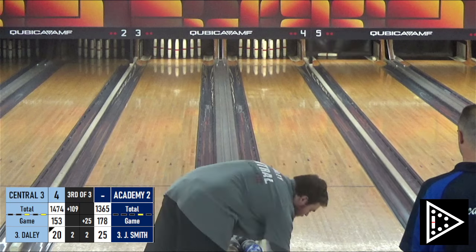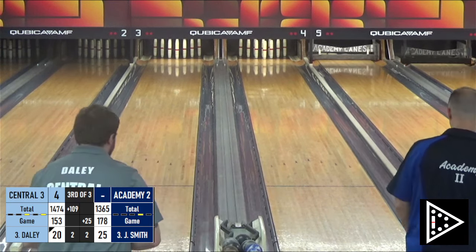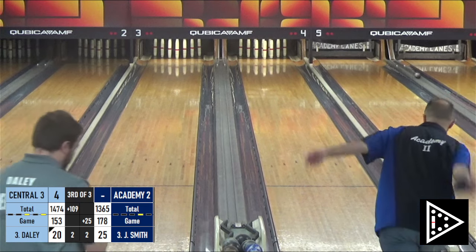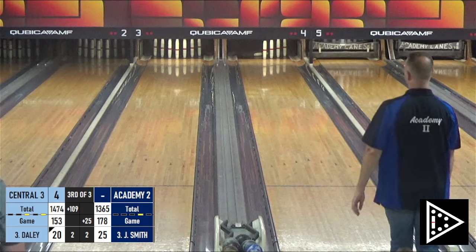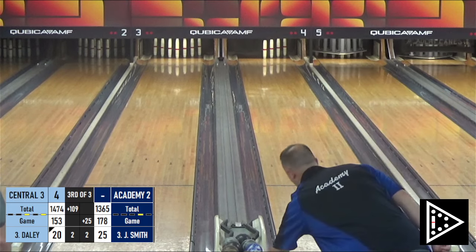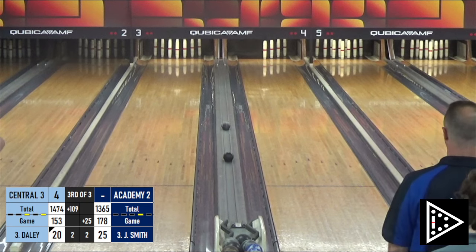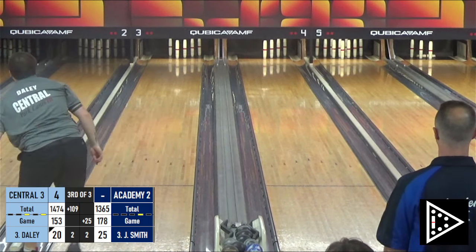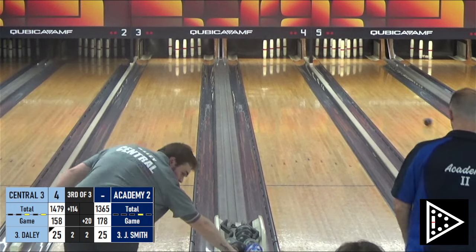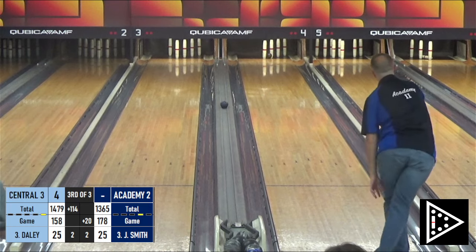He's had 13 today, 3 strikes and 10 spares. Joe Smith, 2 strikes, 6 spares. Including that one strike he had to start the string. 4 horsemen. Remember, Daley needs good count and another mark for 400. 5 is fine if he marks again and pins well. At least 2 marks would be preferable.